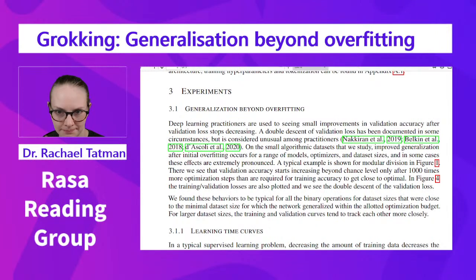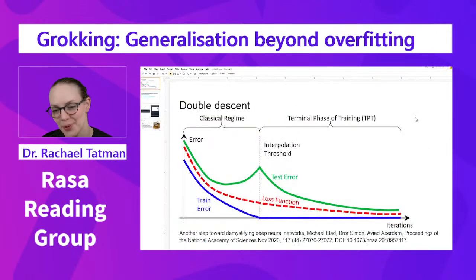So, double descent. I have a slide prepared. This figure is from the paper Another Step Towards Demystifying Deep Neural Networks by Michael Elad, Dror, Simon, Avid Aberdam, and Avid Aberdam. I'm sorry if I'm saying y'all's names wrong. It is not my intention. I just don't know how to say them. From the Proceedings of the National Academy of Sciences.